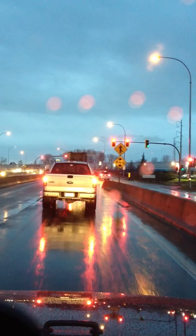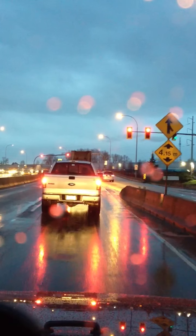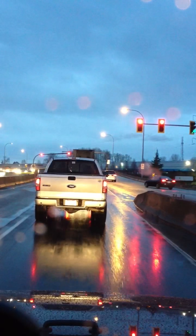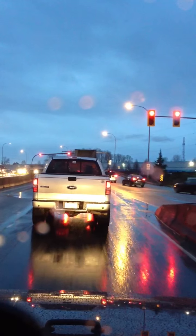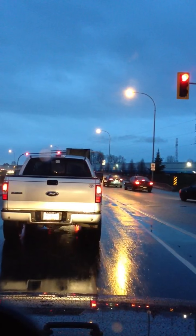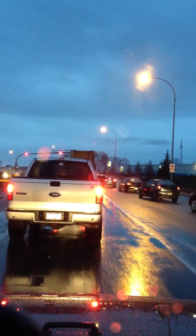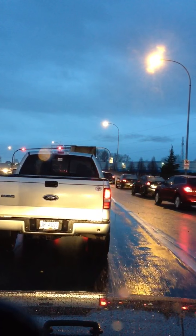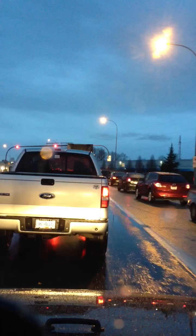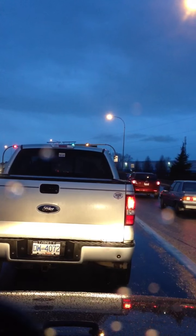In this case, it's actually a merge lane. It's a little bit more clear. And we will see in practice that there are drivers whose instinct when they come around the corner is to get out of the right lane and merge right away. That is the instinct that you are to suppress. Admittedly, it's a little bit more difficult for the people merging off of Steveston because they're merging on a turn, and that's actually pretty intimidating.